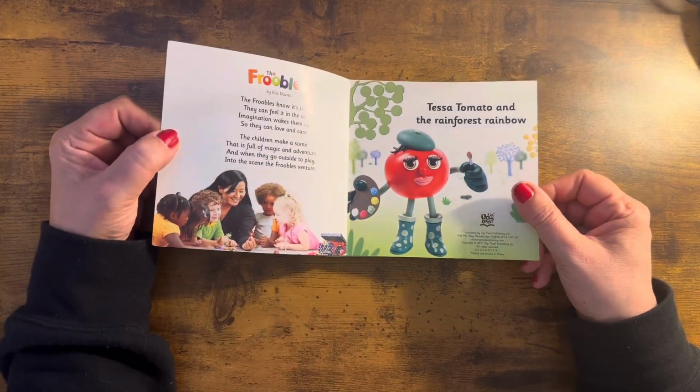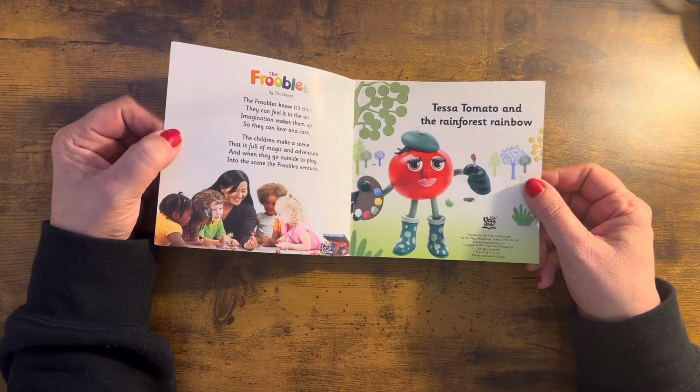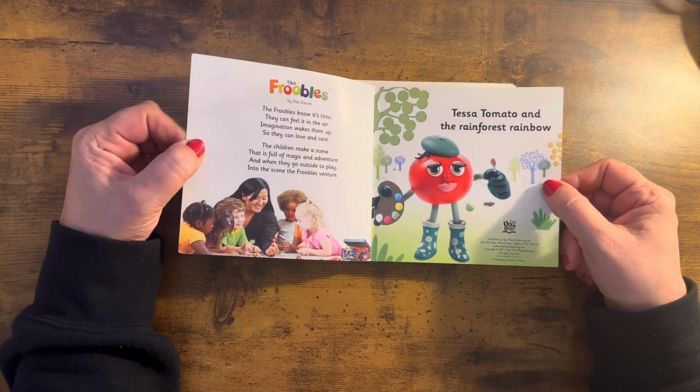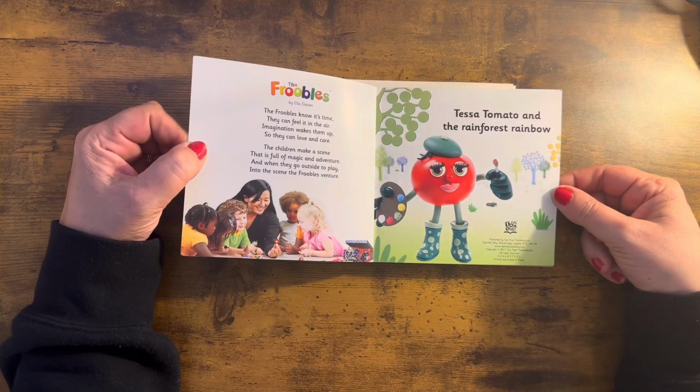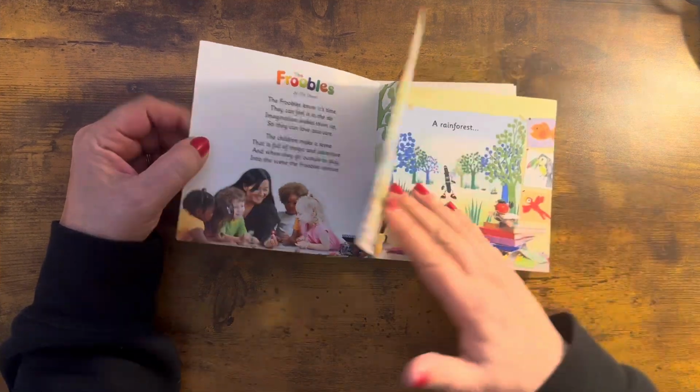The FREEBIES know in its time, they can feel it in the air. Imagination wakes them up so they can love and care. The children make a scene that is full of magic. This was from 2011. And adventure. And when they go outside to play, into the scene, the FREEBIES venture.